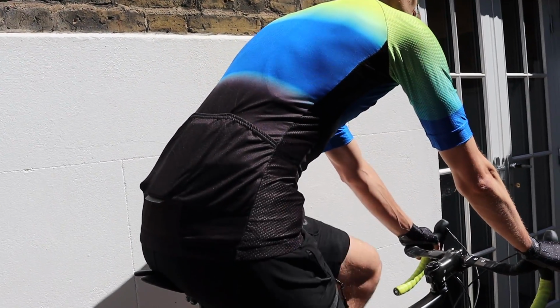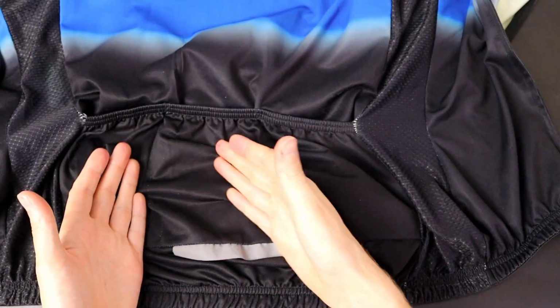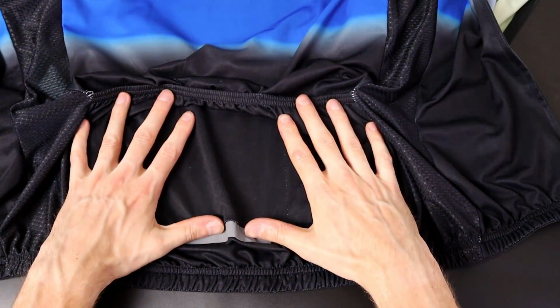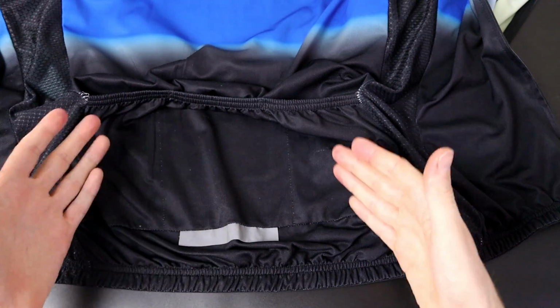As for the pockets on the back, you've got 3 very basic pockets with an elasticated band at the top. Nothing particularly special, but totally serviceable nonetheless.